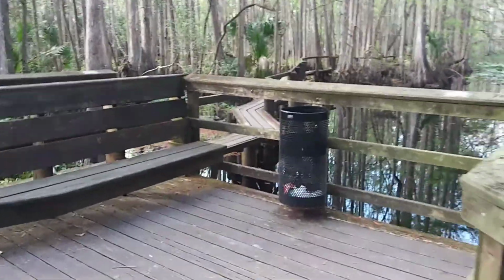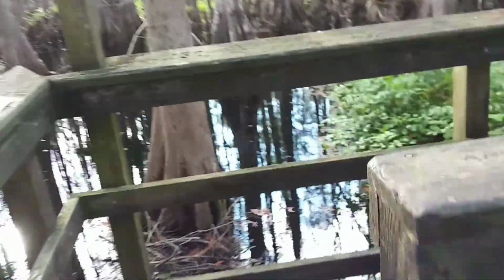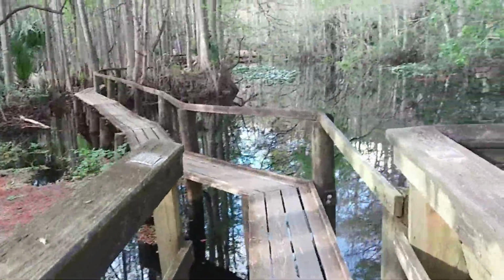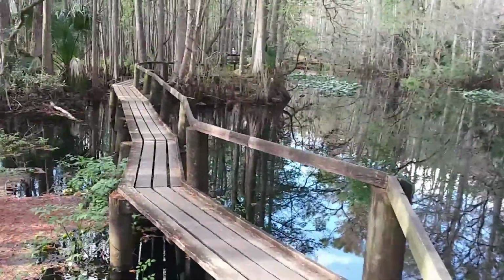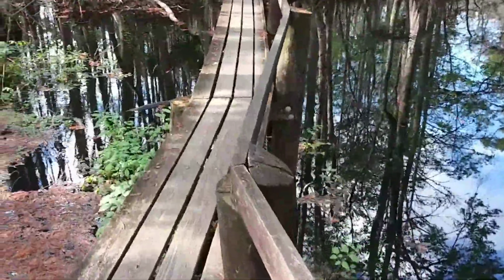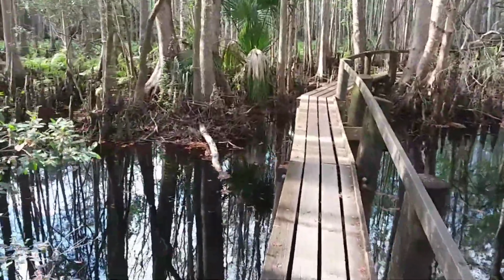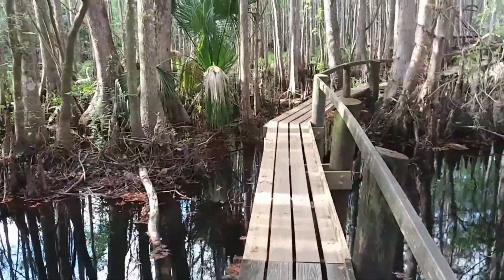Alright, here's where you leave the safety of this nice broad boardwalk with the rails on both sides. Continue on back behind the bench, and you come out here to this boardwalk that is only 4 planks and a single handrail. They trust you to have enough common sense to not fall off.